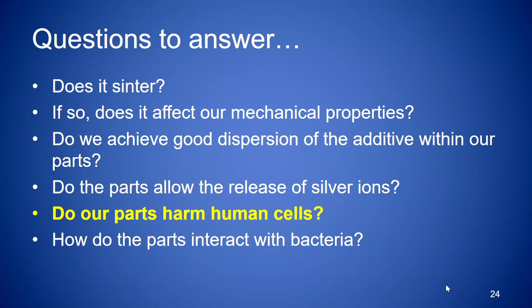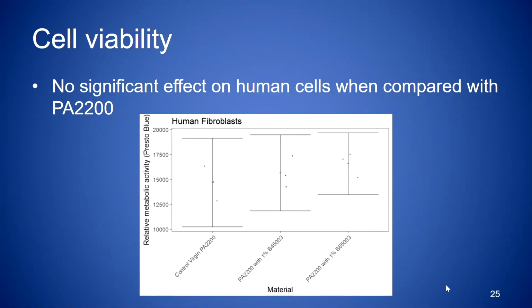Fairly obviously, if we're talking about things to do with human contact, we want to know, is there a problem with that in terms of harming human cells? So Jerry, who's our microbiologist on the project, did some work looking at that to see, do we get any effect of adding this into the nylon 12? Do we see any negative effect on human cells? The answer was no from those preliminary results. So again, at each stage, we're building up the potential for showing that we have a good concept there.